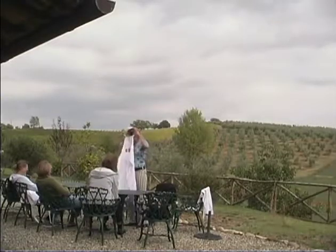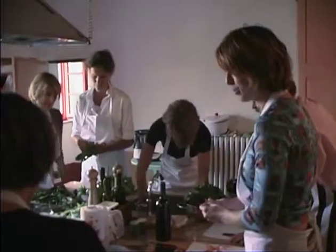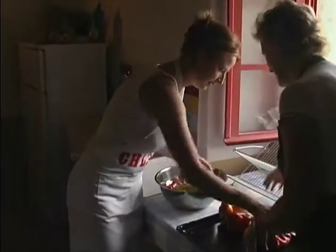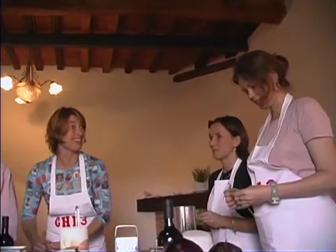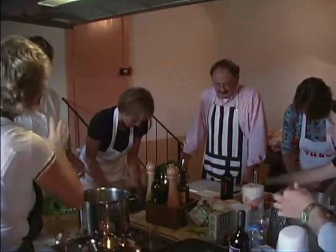This group of friends from Belgium is here for a week-long cooking class. During the day, they explore the nearby markets and specialty food shops before returning to the farmhouse to learn the recipes and techniques of the regional cuisine. At the end of the week, they will return home with a working knowledge of local cooking. Classes like this are a great way for visitors to connect more closely with Tuscan culture.